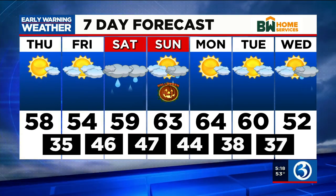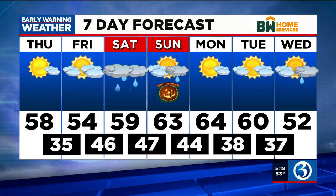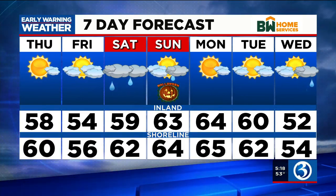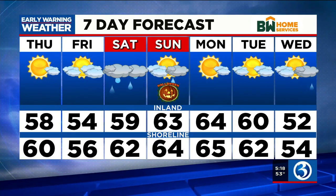Monday and Tuesday look great. Partly to mostly sunny skies, 60 to 65, and a chance for some more rain, maybe even a little bit of mixed precipitation in the hills come late Wednesday into Wednesday night. We'll be watching that one closely. For the shoreline tomorrow, a nice day, sunny and 60.